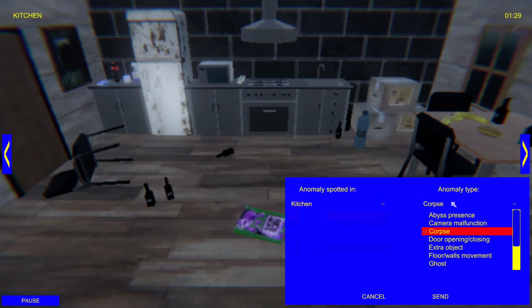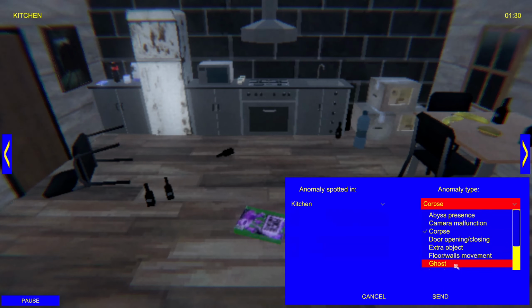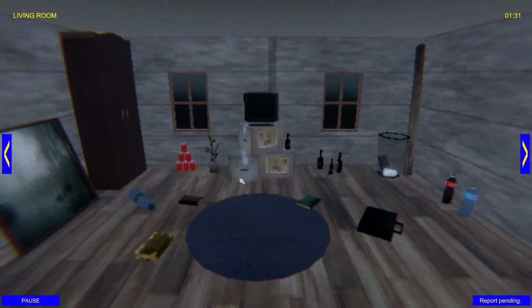I guess. Object appear, new extra object. There we go. This game is really testing how humans perceive things.